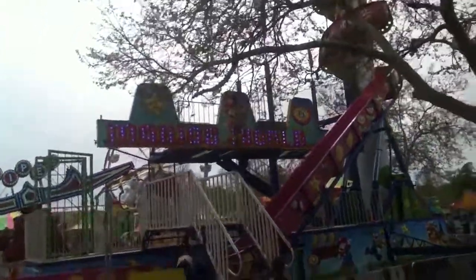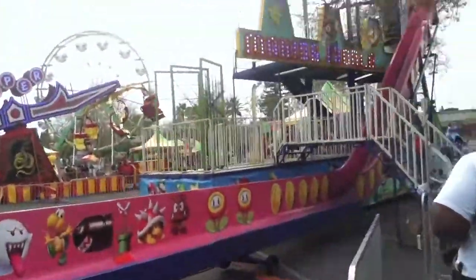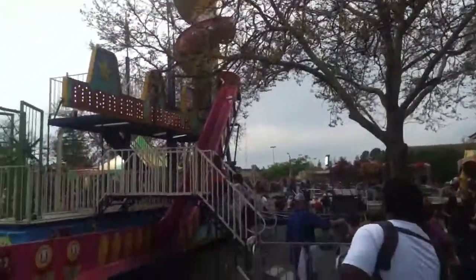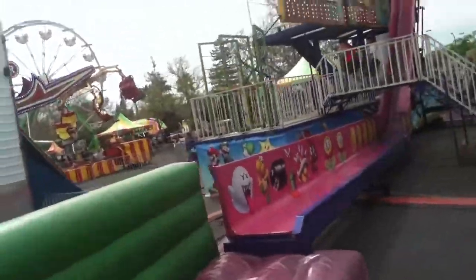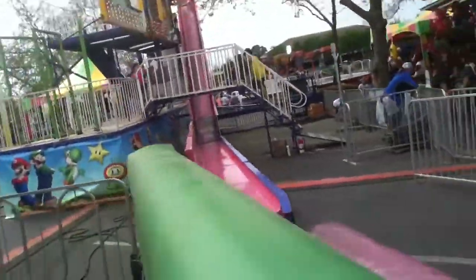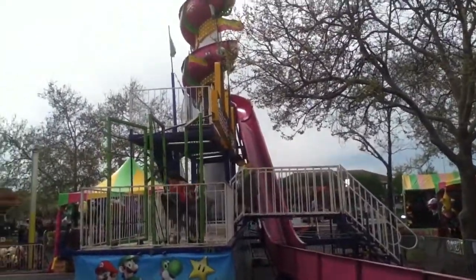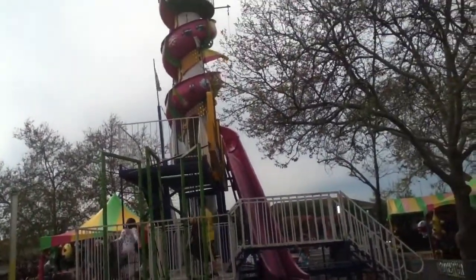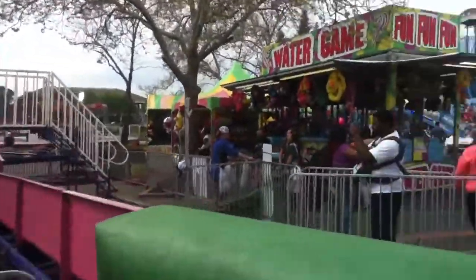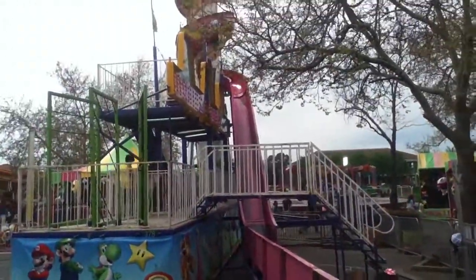Mario World. Stupid trees in the way. If they would at least trim this tree, it would be much simpler. Probably had to grab one of those bags there. Very nice, very nice.